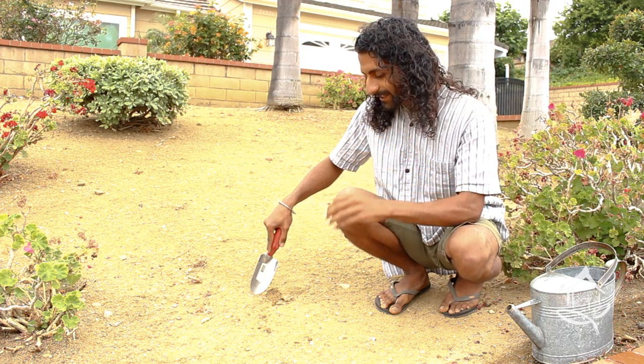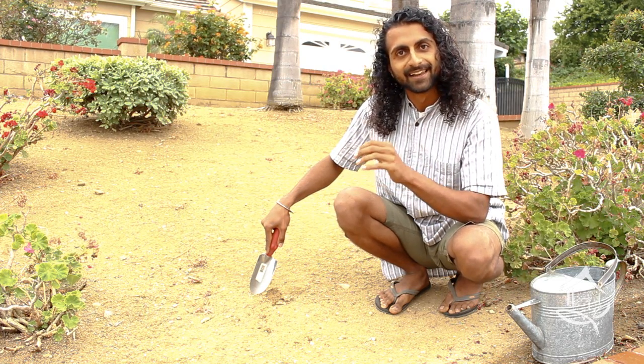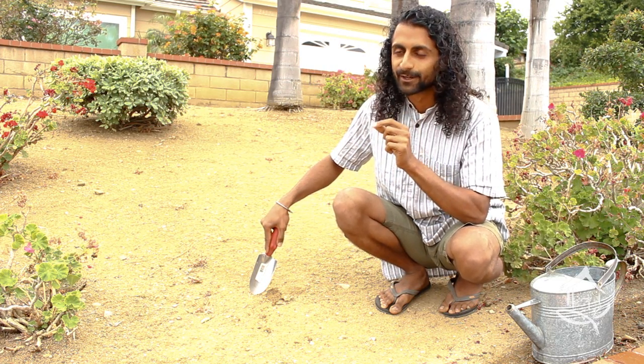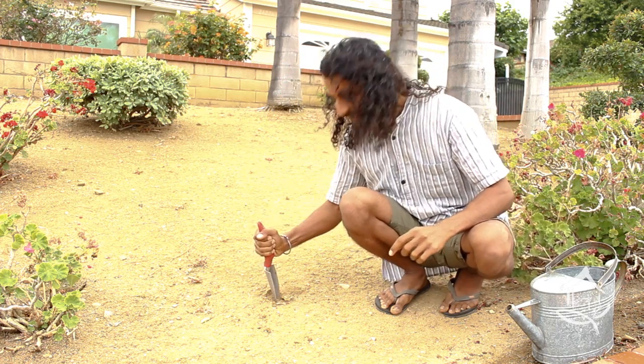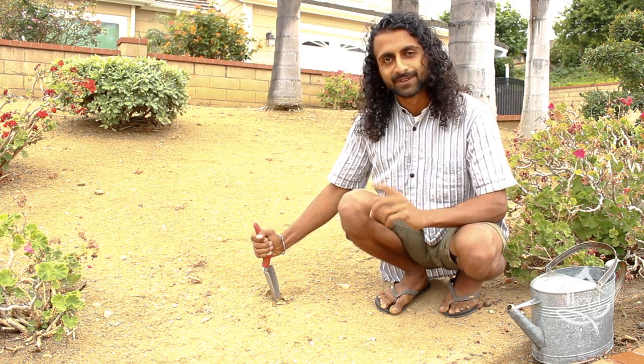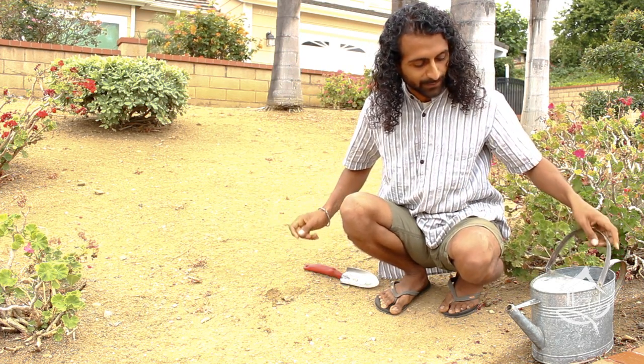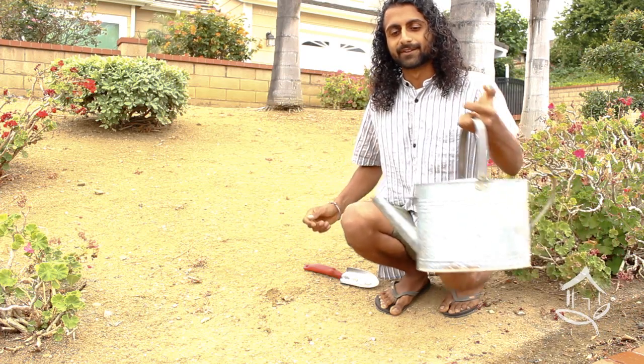When you think about a plant's roots trying to get down into here, you can see that they're not going to go very far. If I can't go that far with my trowel here, then a plant's roots are not going to get much further. Now look what happens when I pour water onto this soil.